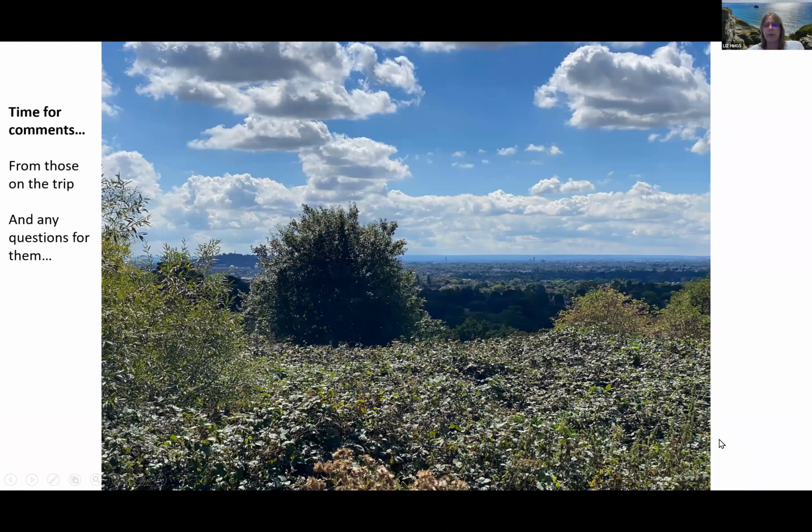So I'm going to pause there for a moment, and if anybody would like to add some comments, if you were on that trip, or any questions that you may have for the people who were on the trip, can I ask you to wave at me, I should be able to see you, or you can use the raise hand function if you have it on your screen. Anybody want to add anything about the trip? I know you're all muted at the moment, but if you wave you can unmute yourself. Alan, is there anything that you'd like to say that was of particular interest on that trip?